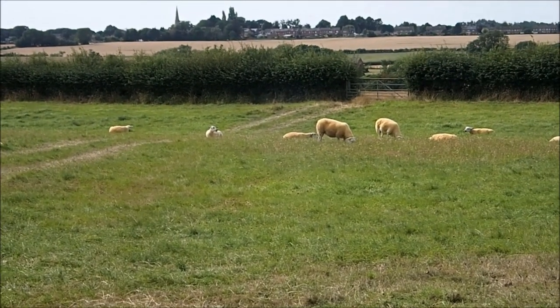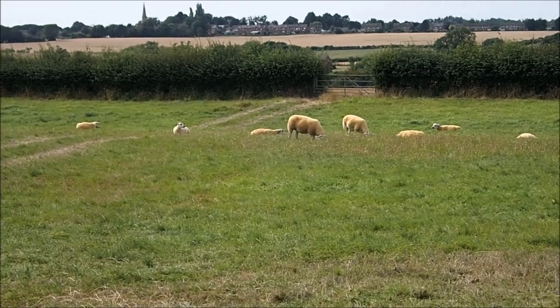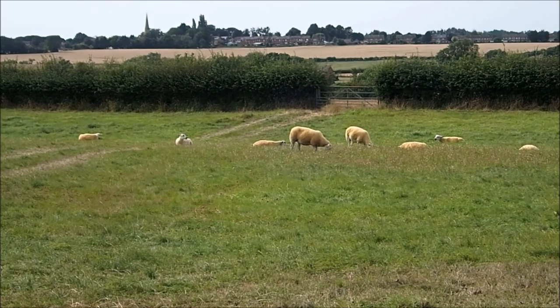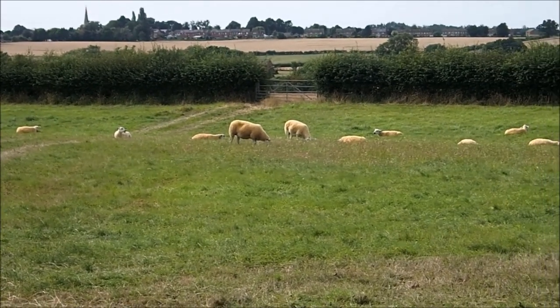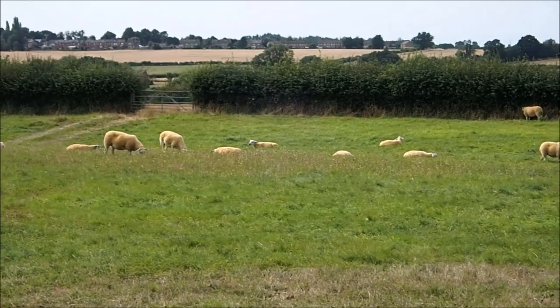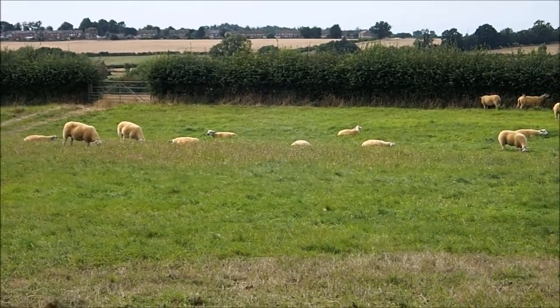These sheep in this field, they're not normal sheep, are they? They're quite a nice creamy colour. They must be a special breed of sheep, but I'm not a sheep expert, so I don't really know what breed of sheep they might be.